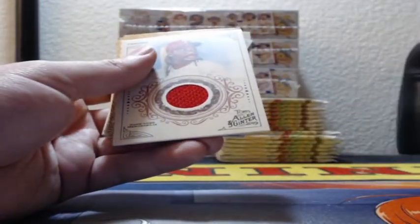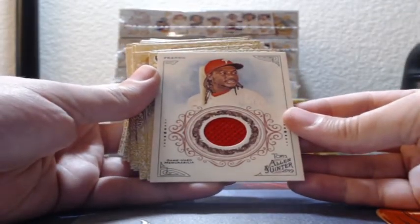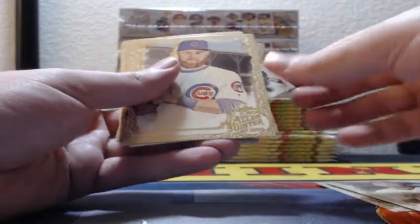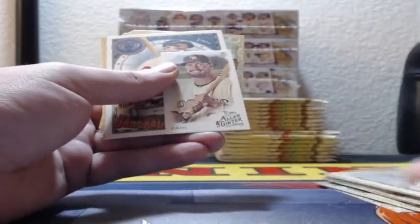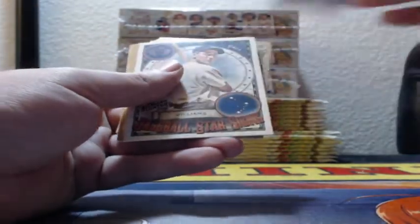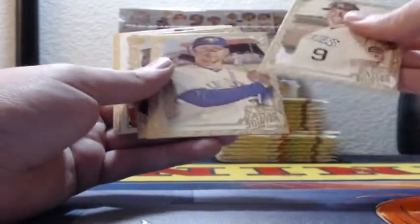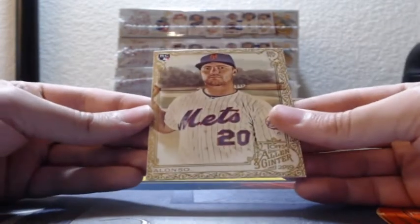There's an airplane and a game-used jersey patch of Maikel Franco for the Philadelphia Phillies. Well, I guess if we count the box topper, we're going to probably get four hits. I've only gotten three in all my other ones, though. Allen and Ginter, Starlin Castro. Mini of David Dahl. Mini is Cole Hamels. Pete Alonso, rookie gold foil, going out to the lovely New York Mets.